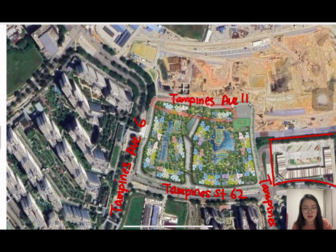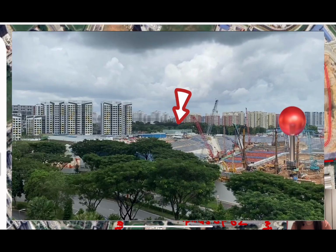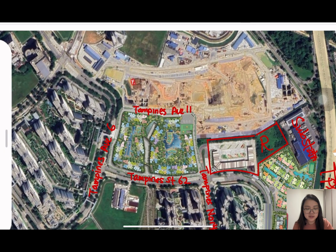Okay, so right now if you are looking at the unit facing Tampines Avenue 11, I would say definitely you will get west sun in the house. But right now this land is zoned as residential land, so we don't know what building they are going to build here. If the building is about the same height as Parktown Residence, then if you choose a mid floor or low floor, probably you will not get a lot of west sun, because it will be blocked by the building here. But all these are unknown, we don't know what they are going to build here.